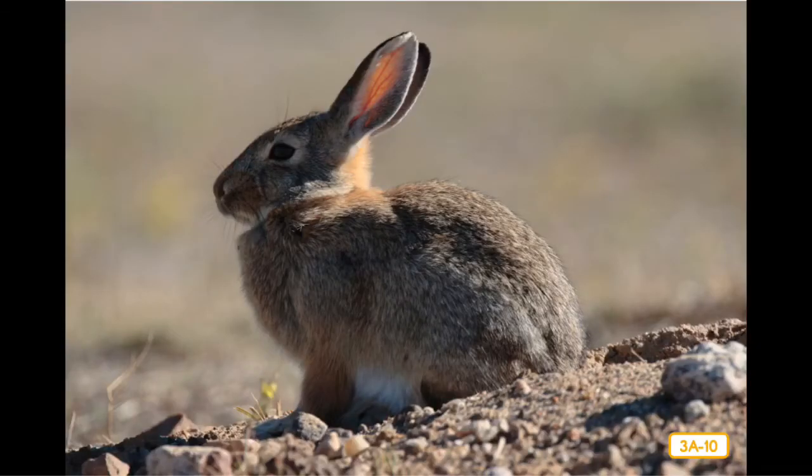Oh look, here comes a desert cottontail rabbit, another animal that lives in the Sonoran Desert. The desert cottontail looks a little like the Arctic hare we saw in the tundra, but it has larger ears and longer back legs. What are some ways the Arctic hare has adapted to the Arctic tundra?